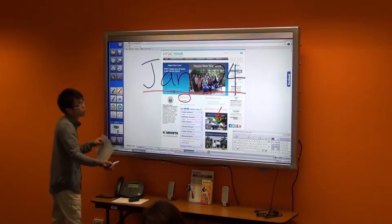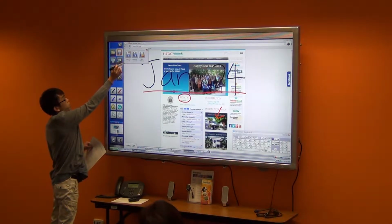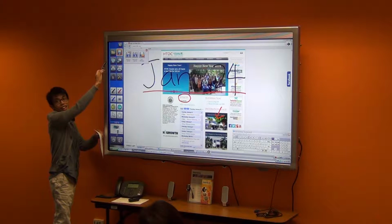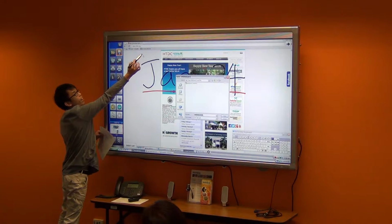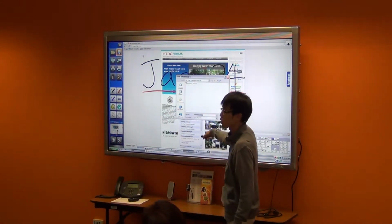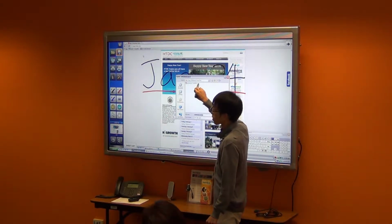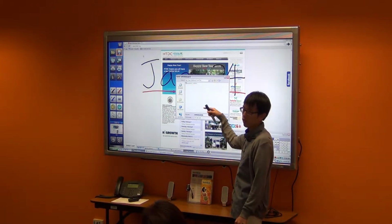You can save your work, your drawings together, as a picture or a PDF. So you can click on this little floppy disk, and then you can select the save PDF image, and it will ask you where to save it on this computer. There's a shortcut on the desktop that goes to these saved files, so you can save it and then open it later or send the PDF to your.